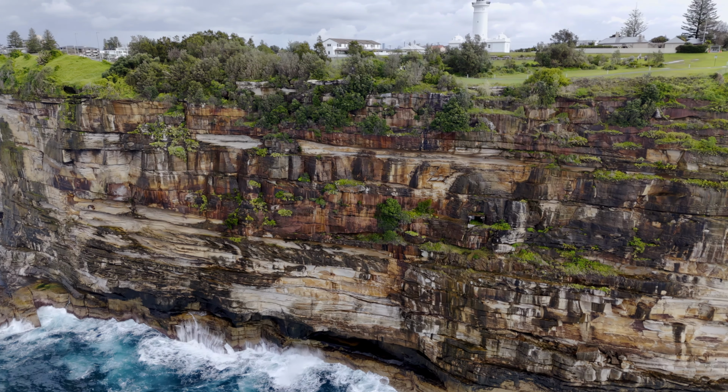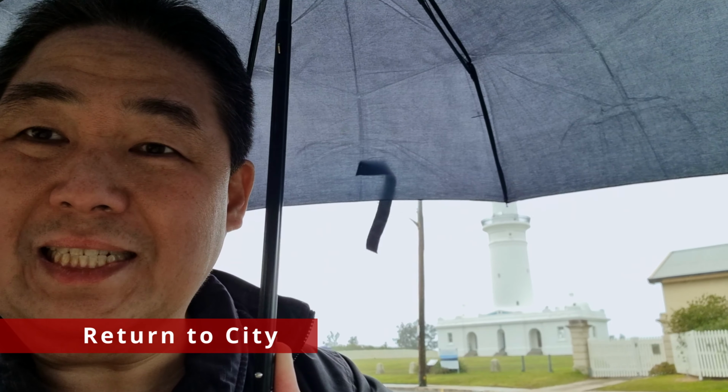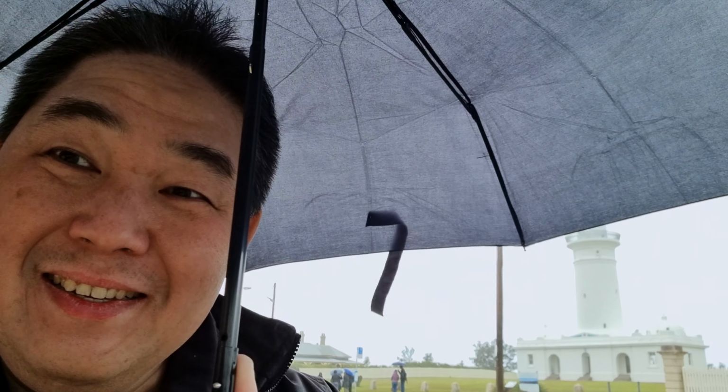After that, it started raining, so I had to cut my visit short and return via the ferry to my hotel. Oh man, the rain just started coming down.